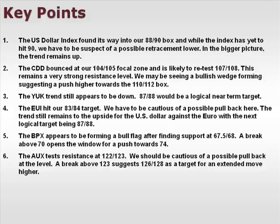The AUX tests a resistance level at 122, 123. We should be cautious of a possible pullback at this level. A break above 123 suggests 126, 128 as a target for an extended move higher.